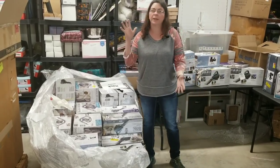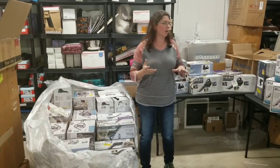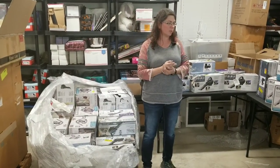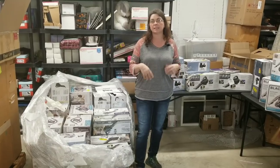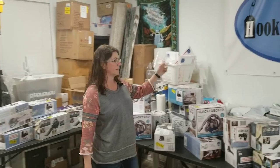So my game plan so far is we're going to do a second video where I'll organize everything. And then I'll tell you which ones work, which ones don't, which ones I'll be posting online. If they have an open box, they'll probably be listed maybe on eBay, unless I can sell them used on Amazon. Or they'll be listed on hookedonpickin.com.